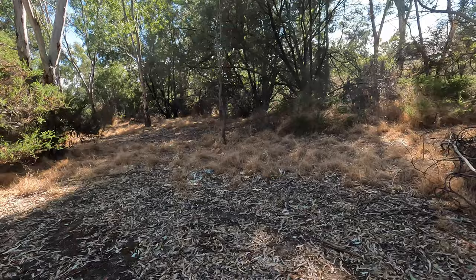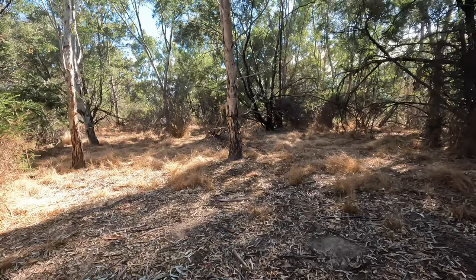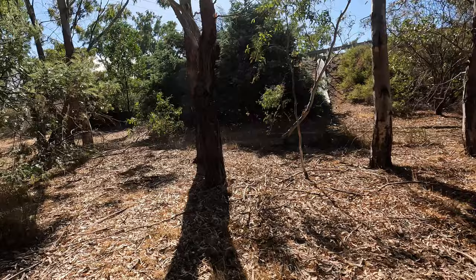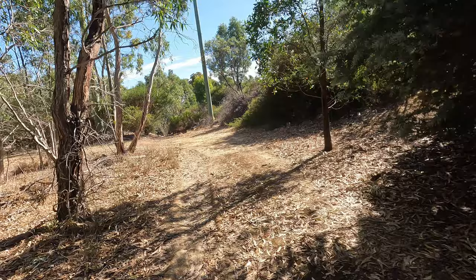Oh well, it's a bit of a walk. I'm just about back at the car now. I sort of went up and around. Back to where we started. Just about time to check the next first pull, guys.